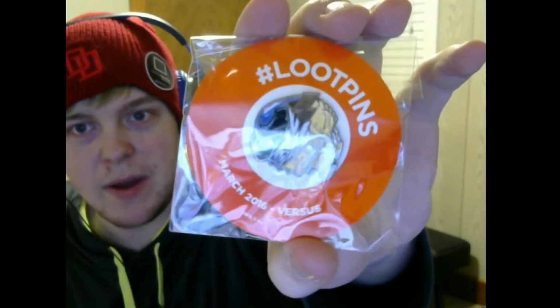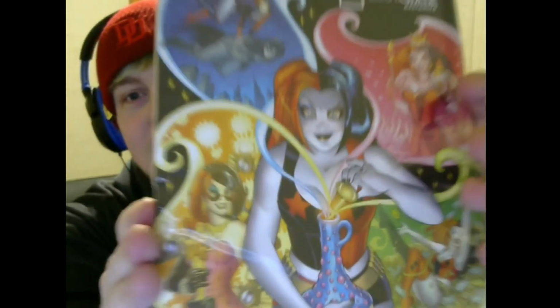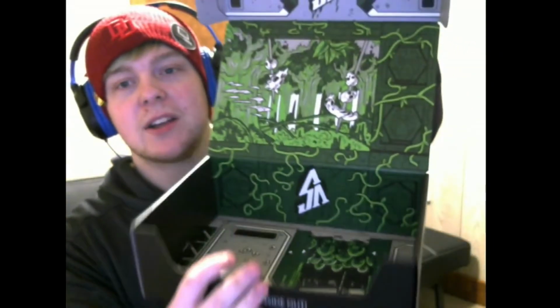Ooh, okay. Well, of course, first of all, you always have the Loot Crate pin, featuring Alien vs. Predator on that one, which is really cool. I like that. And look at that! DC Comic, Loot Crate exclusive, it's Harley Quinn, she's sexy! You see that? Yeah, I do too. And, of course, you got the little booklet, Saving the Best for Last. I also got this, which is the Loot Crate official member card. I always like the insides of the box, they do so well on that.